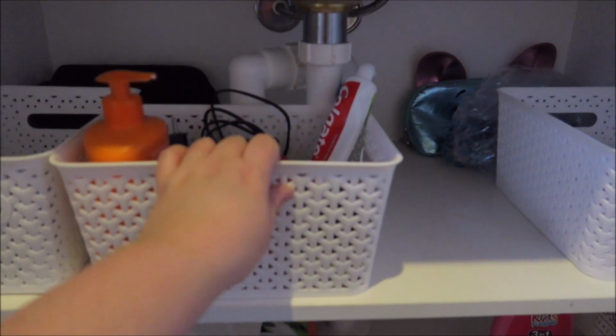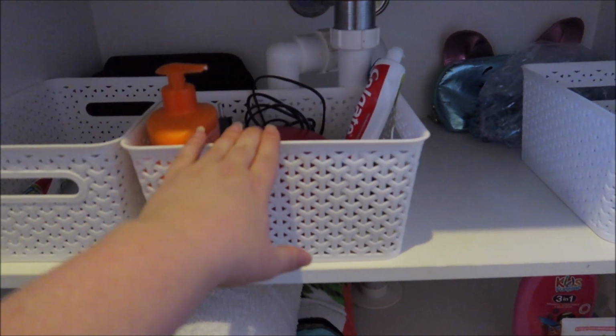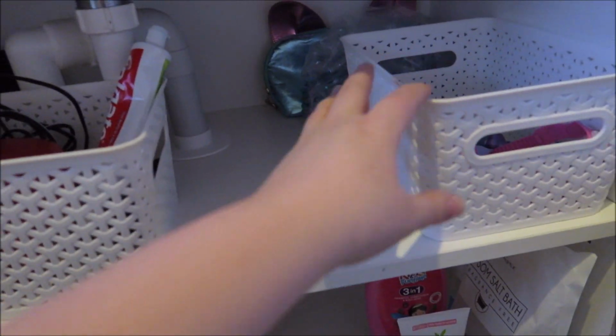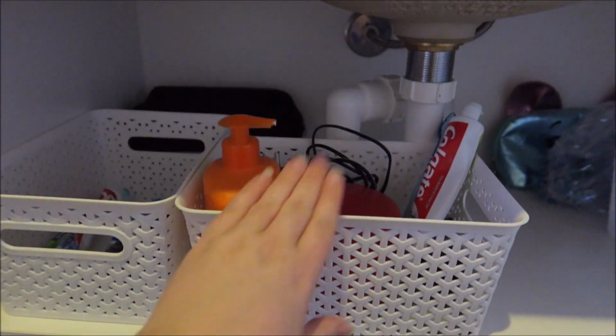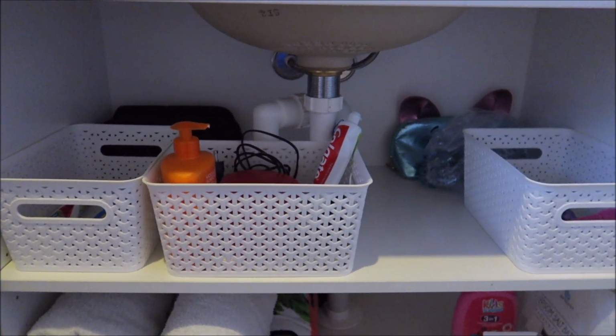And like I said, if you've got separate buckets for everyone, that is an absolute lifesaver. If you can do that for the kids, especially if you've got multiple kids, then there's no excuse for leaving stuff out on the counter and stuff like that. Everyone knows to put their stuff back into their own buckets. So it's really great and really handy. That's it, guys. That's both the bathrooms done.